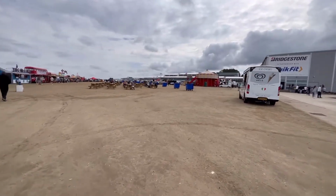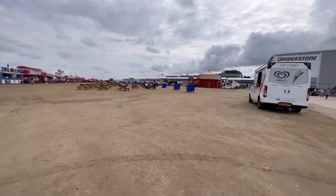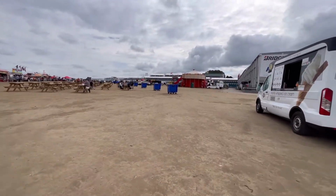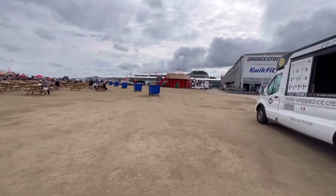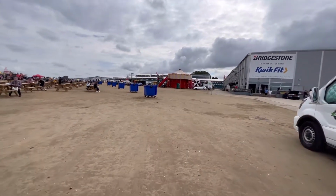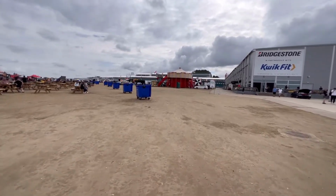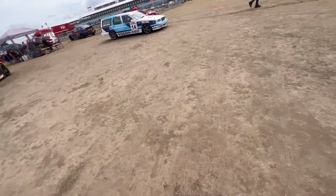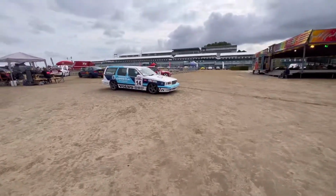Let's head back towards the stand. We're going to have a look at that Mondeo, Matt Neal's Mondeo. My gimbal is dying, I can tell. It's going all wobbly. So I think at the moment we'll probably conclude that and we'll come back to filming later, I think. Right, so I've gone handheld because the gimbal did completely die. So sorry for the jiggly.